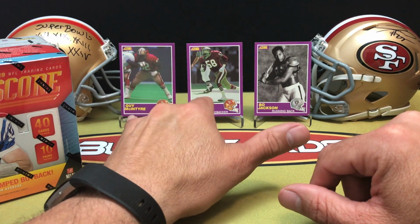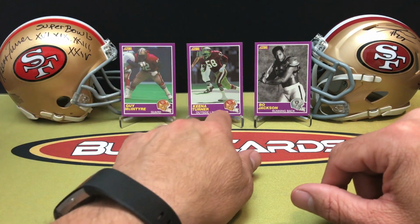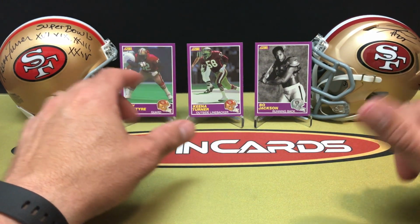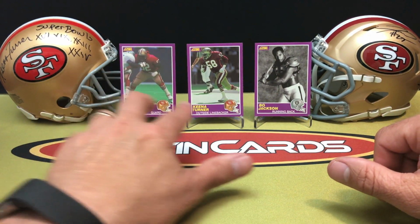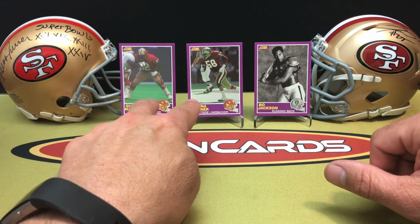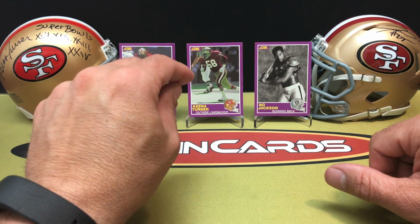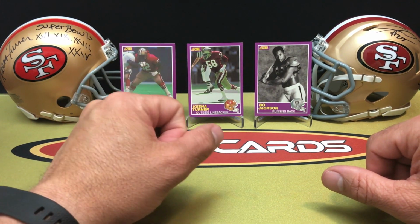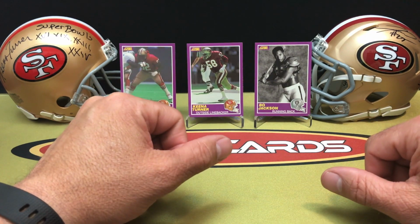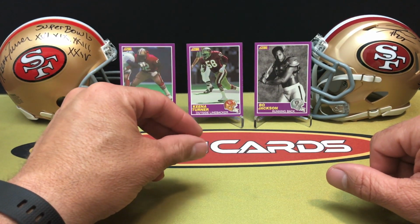Two in the background, Guy McIntyre, Keena Turner. Of course, this mini helmet is signed by Keena Turner, and I have a football behind me signed by Guy McIntyre, two of the guys that I met on the 49er cruise, which was totally awesome. And if you're a 49er fan, man, you guys need to check out the Faithful Cruise for the 49er cruise. It's a blast. We're going back again this coming year and see what players they bring along this time.